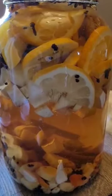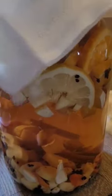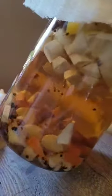Okay, this is going to sit six to eight weeks, and then we'll strain off all that solid. And then we'll have some cider to put on the counter, and we'll have fire cider anytime we need it. Oh yeah, this batch is looking so good.